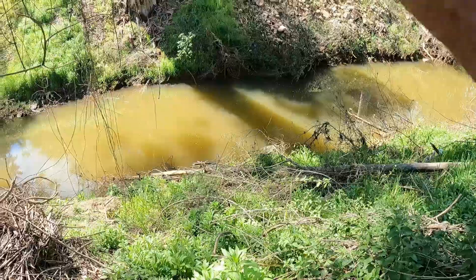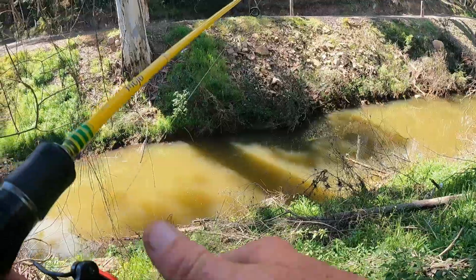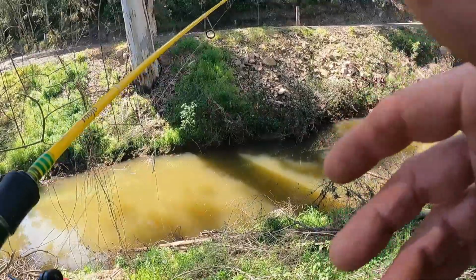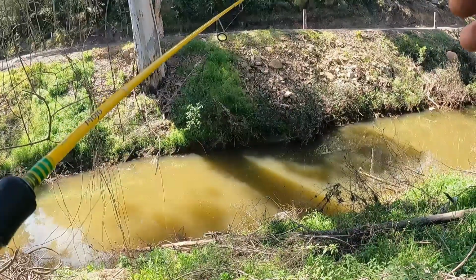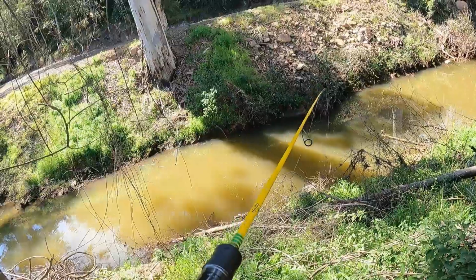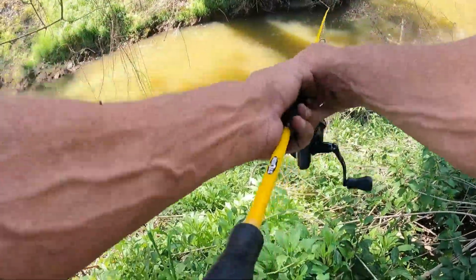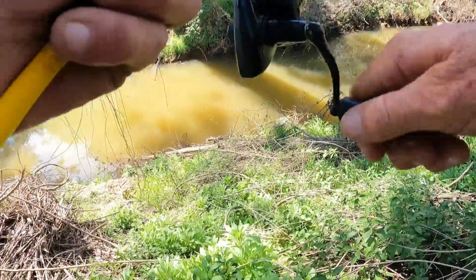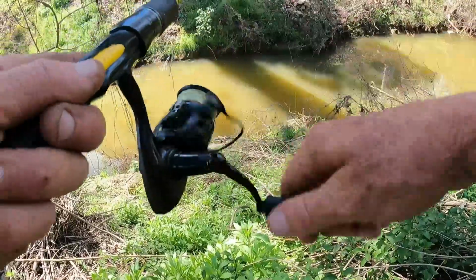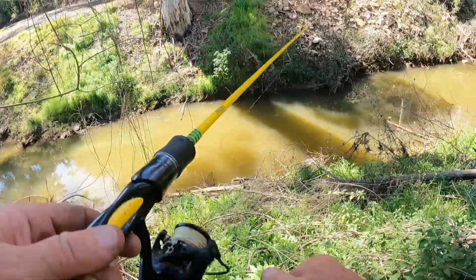Oh, another one. Oh, what do I do? Turn you off. Think about this. It's just that one piece of rock. I'm going to have one more cast. I got it. Don't know if I got. Oh, too short. Too short. I don't know if I got the hook into him then. He was a big, big fish.